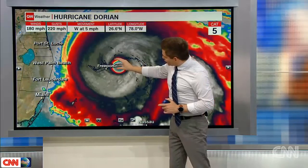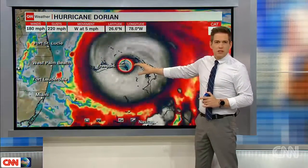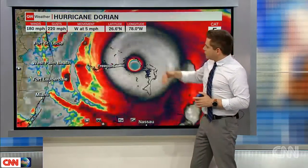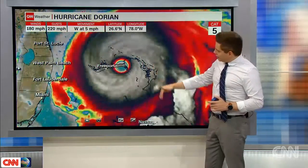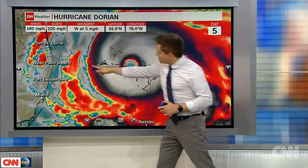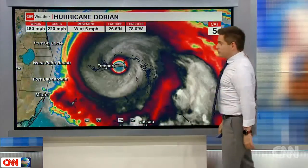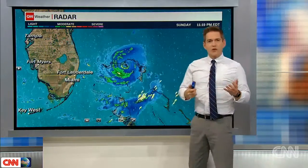And we're going to go from 180 miles an hour to 0, right? So that is going to be something for Grand Bahama as they get into the eye wall. And then from 0 back to 180 miles an hour with a south 180-mile-an-hour wind. Look how close it is to West Palm Beach. I mean, if this thing was continuing due west, we'd be looking at a catastrophic landfall in Florida. I don't think Florida's out of the woods as far as effects.